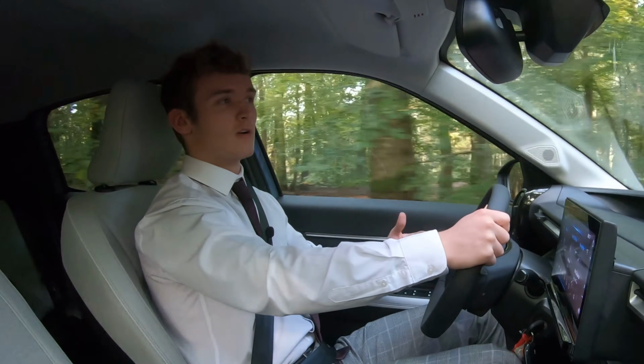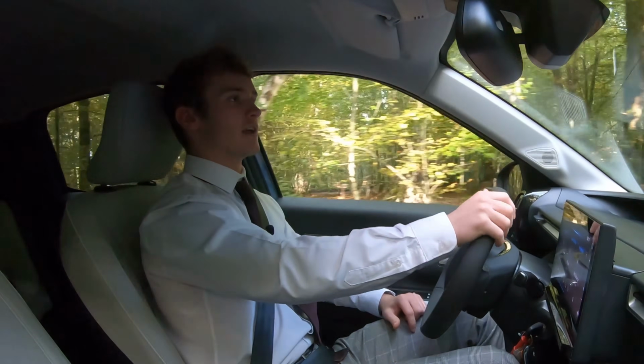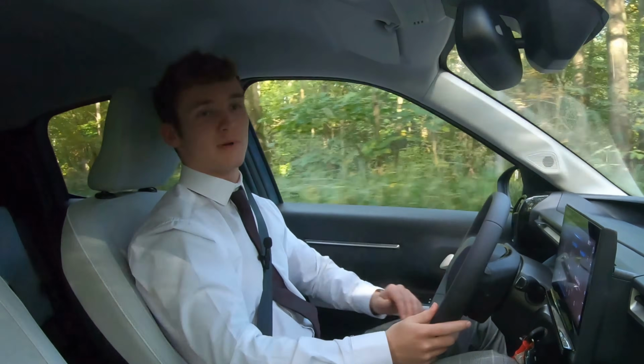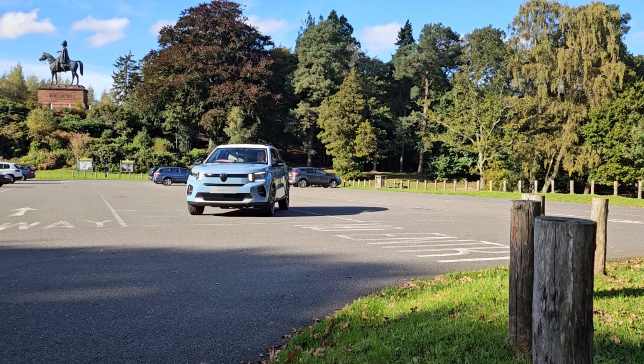So with the Max as well, you've got that wireless charging point for your smartphone down there, which means you can have your wireless Apple CarPlay, you can have your phone charging, you can have your mate's phone charging in the passenger seat with one of the cables, and you're really not short on power there.